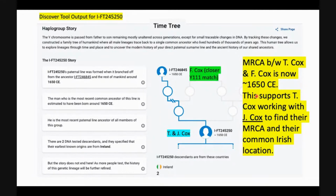And from a genealogical point of view, what's important is that this supports T. Cox working with J. Cox, this guy, to find their most recent common ancestor and their common Irish location. So where did their ancestors come from within Ireland? And if we were just relying on the 111, I would have told my client, the sister, look at F. Cox, and let's look at his tree. Let's look at the cities in Ireland that he believes his Irish ancestors came from.